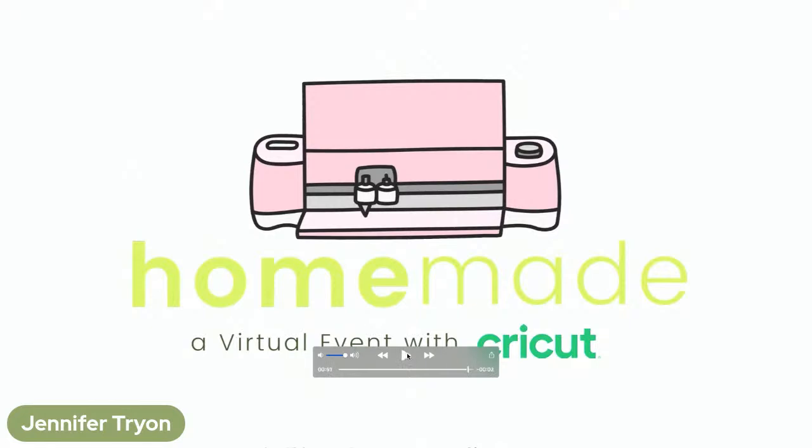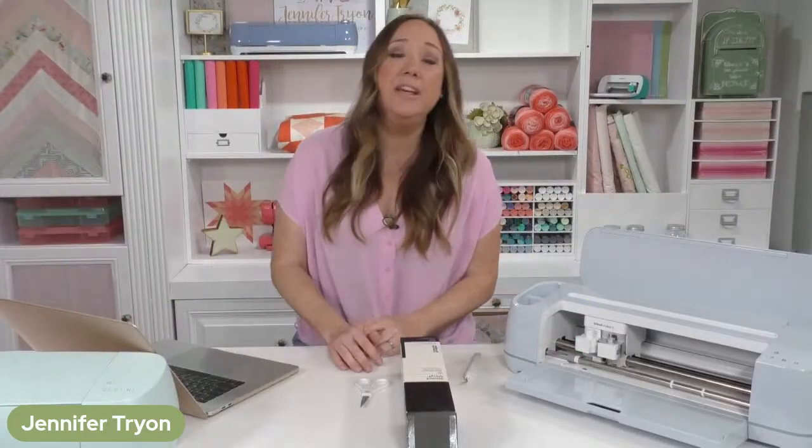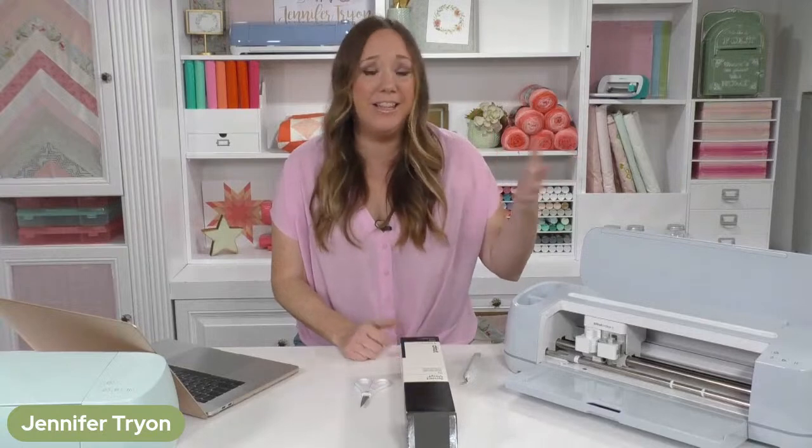Cricut has been so insanely generous. So there's tons of cool stuff. Getting out to buy supplies right now is tough for a lot of people. I mean, it's a lot of just curbside pickup. This box will keep you outfitted for a year, and you get the classes for a year anyway.